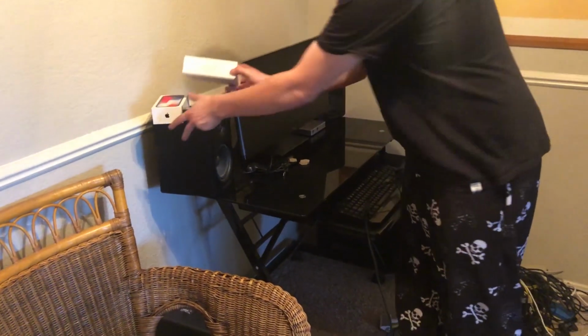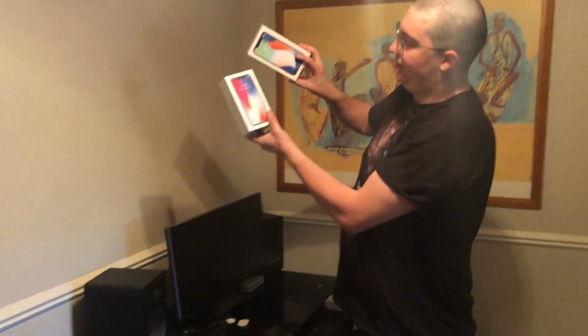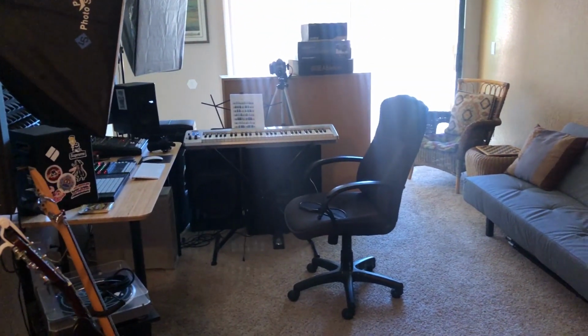You know, this is the iPhone 10 squad. And then we're gonna put this shelf up here. I might do this mic stand on this computer. Either way, that's pretty much the rundown on where we're at this morning. I feel pretty run down right now.